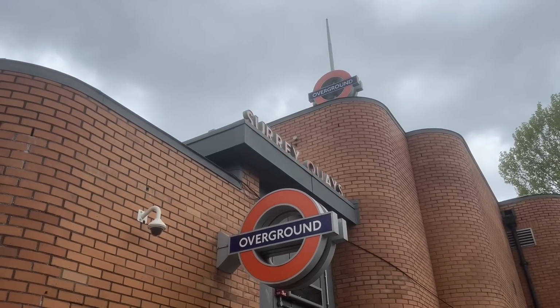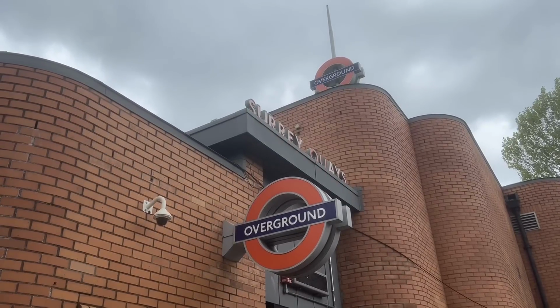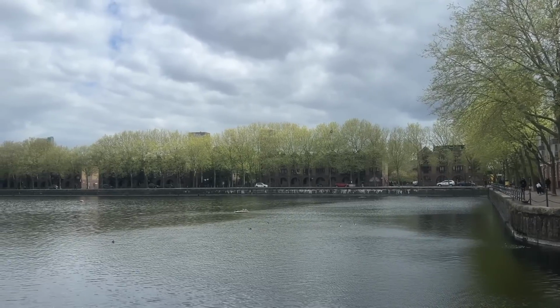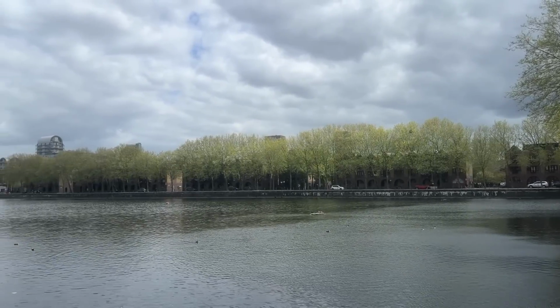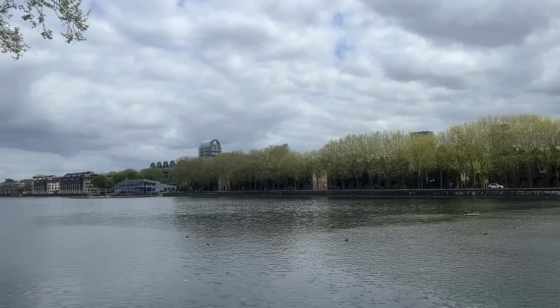The name Surrey Quays is relatively new. It's only been called that since 1989. Before that, it was known as Surrey Docks. The Surrey Docks are basically the area of London's docklands to the south of the River Thames.